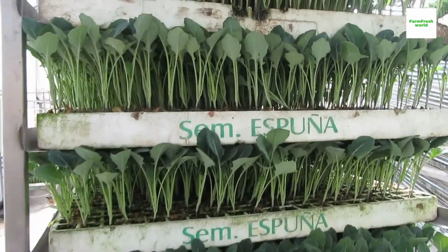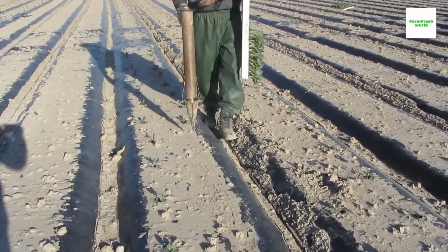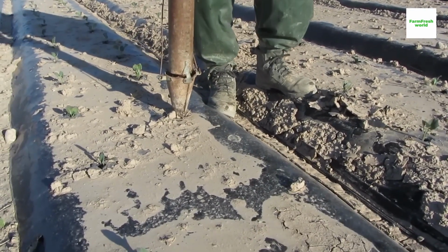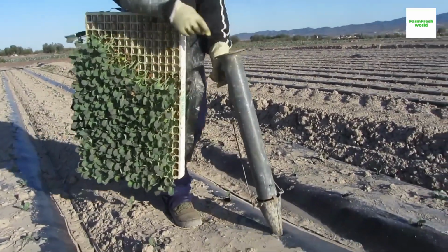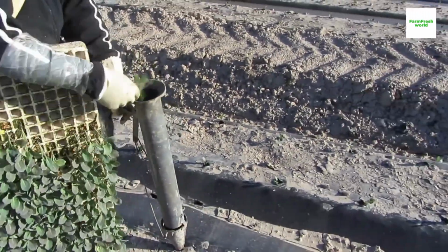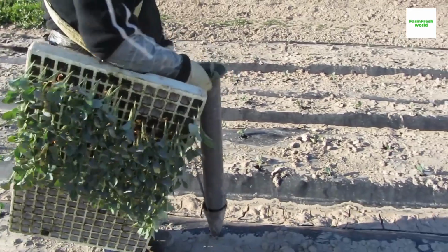Once the seedlings have reached a certain size and have developed multiple leaves, they are ready for the next stage, transplantation. This typically occurs when the seedlings have grown to a height of around 3 to 4 inches or 7.5 to 10 centimeters and have developed a strong root system. At this point, the seedlings are gently removed from the trays and transplanted into the soil in the field. This step allows them to continue their growth journey, eventually developing into mature broccoli plants.